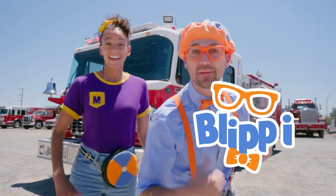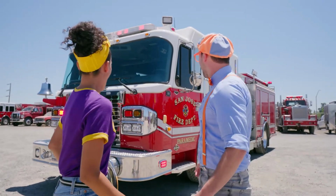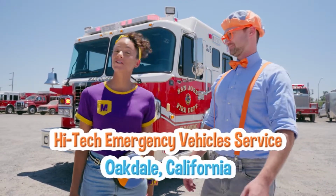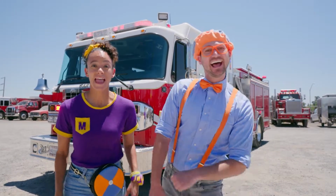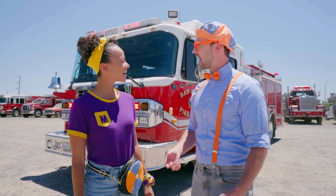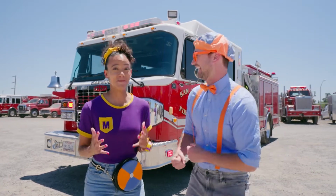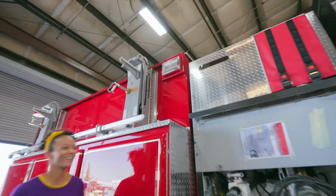Hey, it's me, Blippi. Hi, and I'm Meekah. And look at what's behind us. A firetruck! Today we're at High Tech Emergency Vehicle Service in Oakdale, California. Yep, and here they build fire trucks for cities all over the country. Yeah, wait a second. Meekah, I wonder if they'll let us help them build a fire truck today. Ooh, that would be so cool. Let's go. Come on. Whoa.